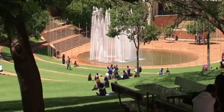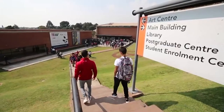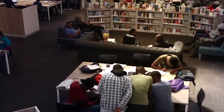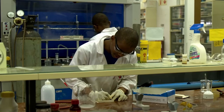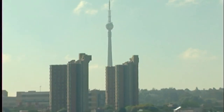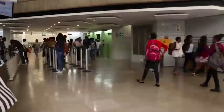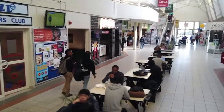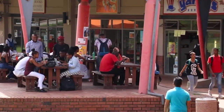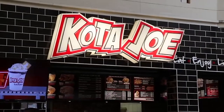The campuses are all custom designed and multifunctional. The general layout of the different campuses provides for easy access to lecture halls, libraries, micro laboratories, auditoriums, sports facilities, health clinics, student centers, and residences. Our lecture halls are equipped with all the latest audiovisual equipment and situated within quick walking distance of each other.